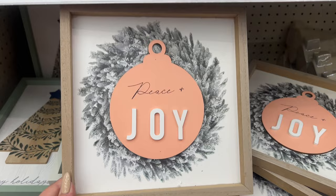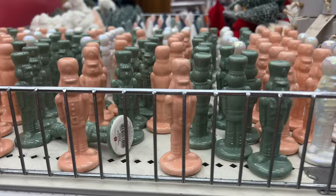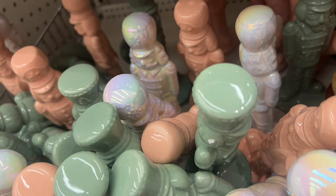This one's awesome. Also got all these little soldier boys. I say soldier boys because I think of that song back in the day, but these are the nutcrackers, I'm assuming. That's the proper name, okay, I'm going to say it properly. Look how cute they are. And then they have the big ones, and I want to confirm how much these are. They're $3. I did not knock those over, but I will be picking them up like this.